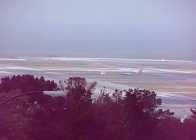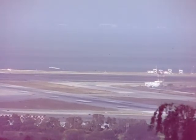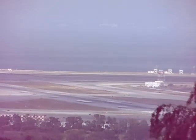Southwest at Echo. Give way to Southwest at Echo. 5527 runway 28 left, taxi Alpha Foxtrot, cross runway 1. Air Canada 577, are you almost ready?